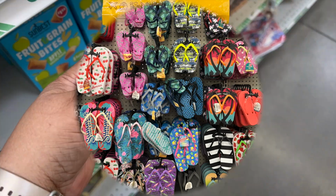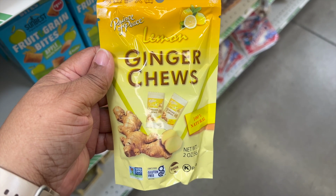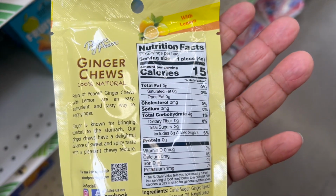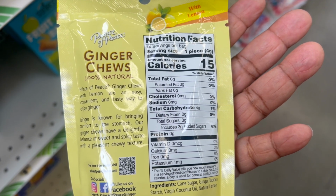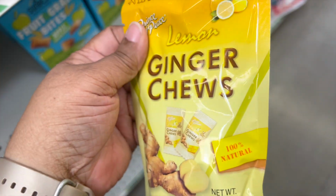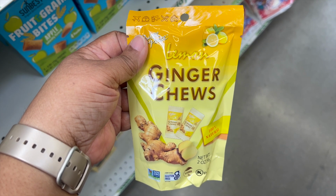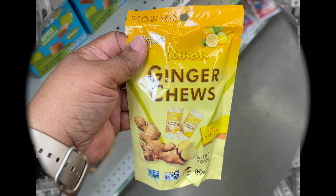These are great, these lemon ginger chews. It's a 2-ounce bag, 100% natural, only 15 calories, and they actually work. I've tried them. And tip, do not bite them because they'll stick in your teeth, just suck on them. If you have a little tummy ache or something like that, it'll help. You can keep it in your purse or bag if you're traveling.